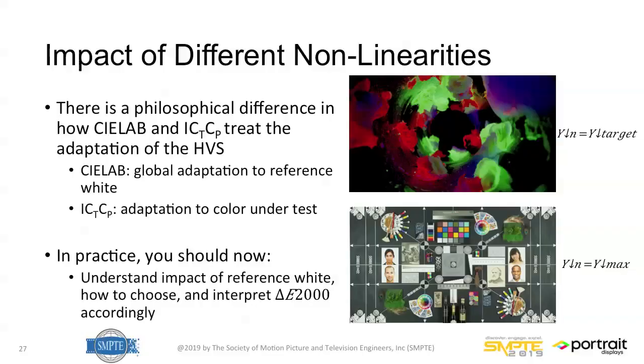This was something similar that they also did in the JND study, and they found that doing this did improve the JND prediction of ΔE2000. So in practice, you should now be able to understand this impact of the reference white, how you should choose it with respect to your situation, and how you can interpret your ΔE2000 values accordingly.